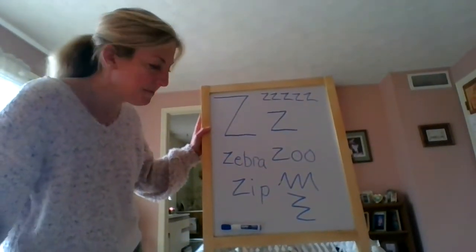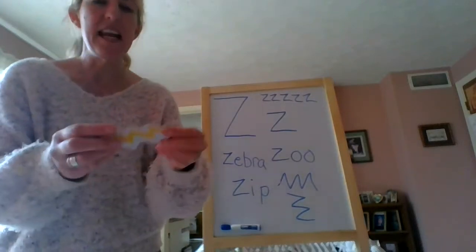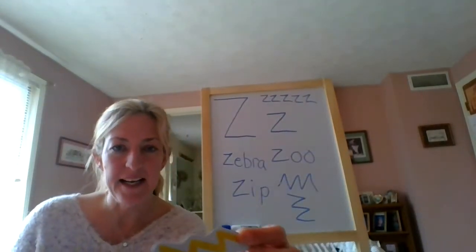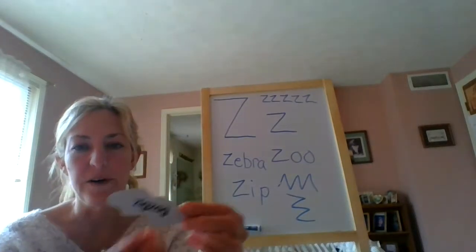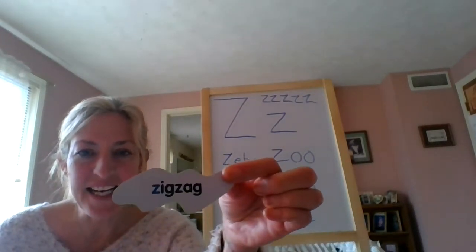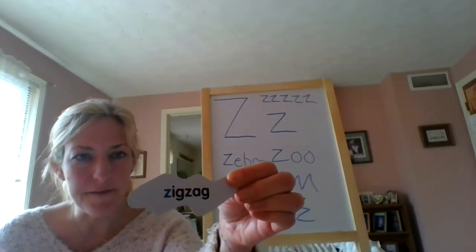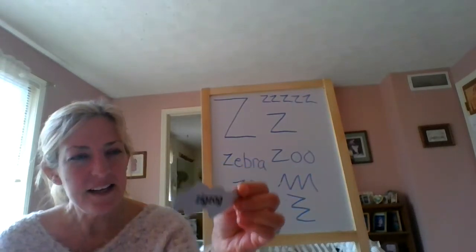Zigzags are fun to make. Zigzag. And here's the word. Zigzag. Isn't that funny? It's kind of a funny word. And the word sounds like what it looks like to me. It looks like a zigzag. That's a double Z.